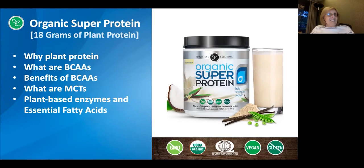Horsetail is an antioxidant, and it helps to support our bone health. It promotes healing, especially of wounds. It's also good for our hair growth and our nail growth. And bamboo has great levels of fiber, and it's a powerhouse of protein as well.